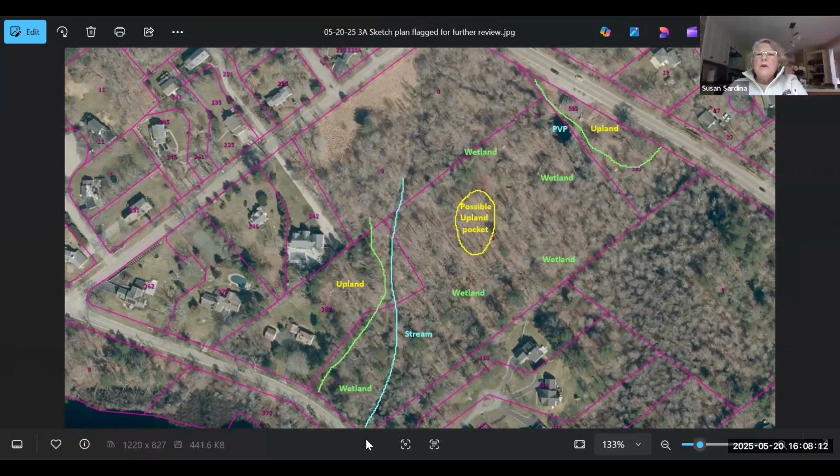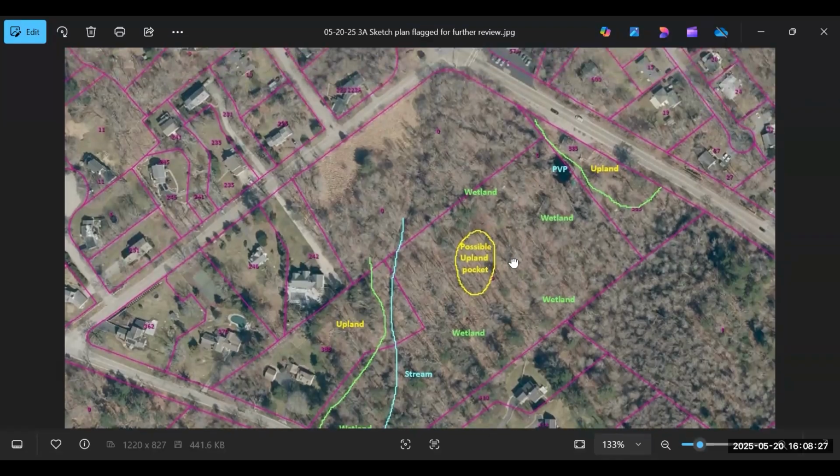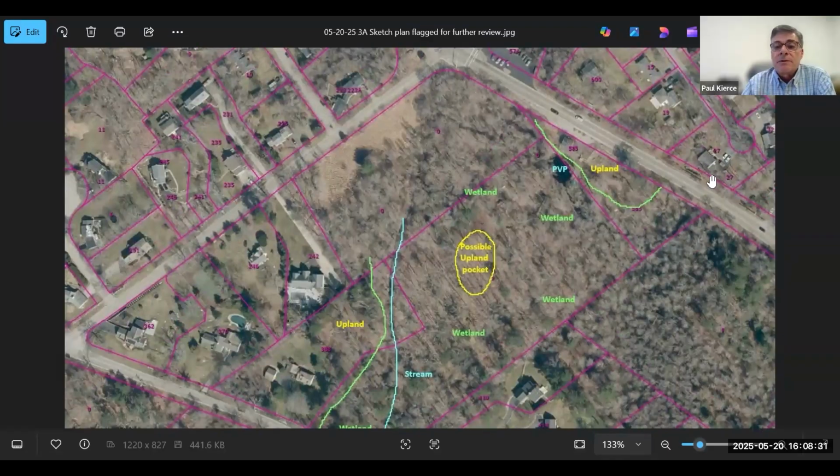Do you know how large that triangle is, Paul? I don't. Okay. So you could theoretically put a house here. I mean, there's plenty of houses here on 3A. Some of them are right up against 3A as well, you know. Like this one particularly is right there. That's pretty close.